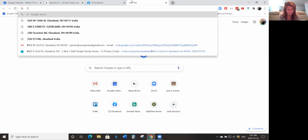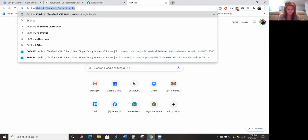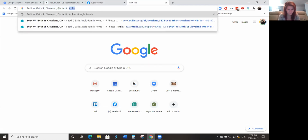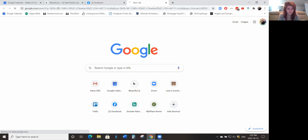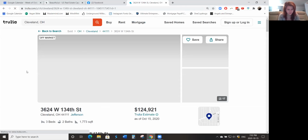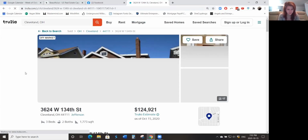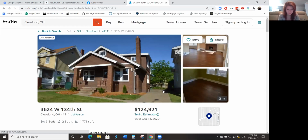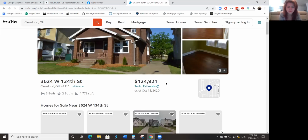3624 West 134th Street, and just tack on Trulia at the end. That's the first step. Usually it's the first search result that comes up in Google. And boom, it gives you a whole bunch of information, but the real reason I'm going here is to get a quick glance at the condition of the property. This is basically turnkey, right? Trulia estimates at 125,000.